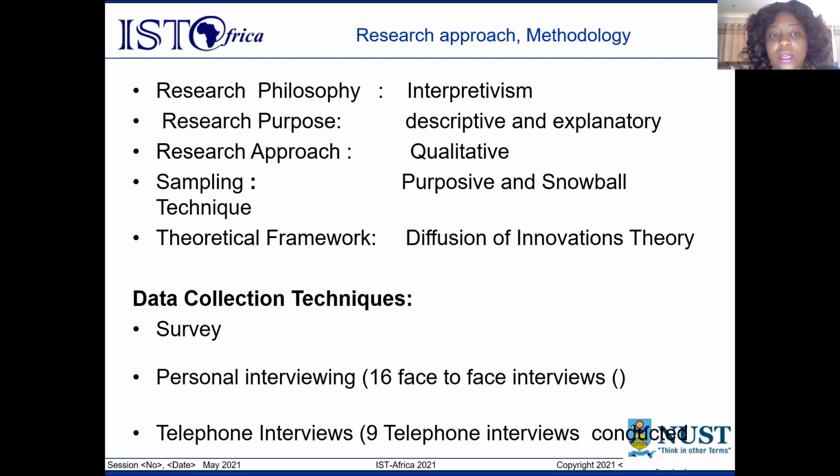For our methodology, the research philosophy that we used was interpretivism. If you're familiar with interpretivism, it's able to express people's feelings and why they are adopting a certain technology. So we're able to get their opinions and their feelings about a certain phenomenon of interest. Our research purpose was descriptive and explanatory, as we're going to be explaining some of these concepts like HPC, its usage, and describing what HPC has been used for or how, and the factors that are influencing its adoption. Our research approach is qualitative, since we're going to be dealing with people's perspectives, opinions, and how this HPC affects them.